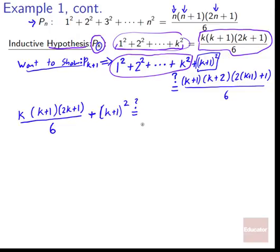And it is now our job to show that that is indeed equal to what was on the other side, which is k plus 1 times k plus 2 times 2k plus 1 plus 1. I'll simplify that a little bit, so that'll be 2k plus 2 plus 1, so that'd be 2k plus 3 all over 6. Okay, so at this point, to show that each side is the same, that the sides are equivalent, we can just wind up simplifying each of the sides, working with each side on their own.